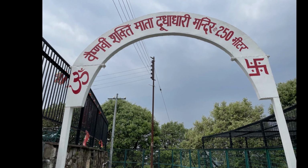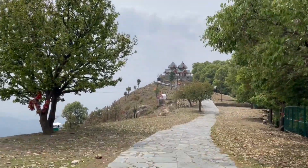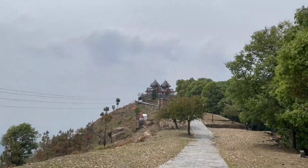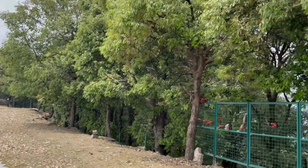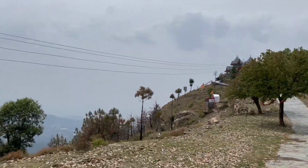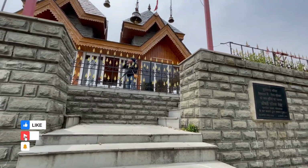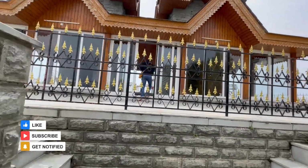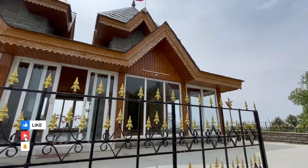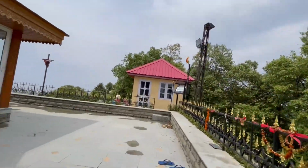Dudhadhari Temple was located a mere 250 meters away from Tara Devi Temple. The Dudhadhari Temple is dedicated to Lord Rama, one of the most revered deities in Hindu mythology. The temple's name, Dudhadhari, translates to the one who holds a staff made of milk. It is believed that Lord Rama used a staff made of milk during his exile in the forest. The temple's serene surroundings, nestled amidst the natural beauty of Shimla, further enhanced the spiritual experience.